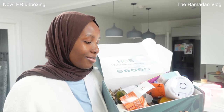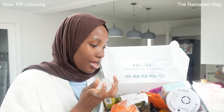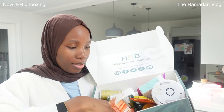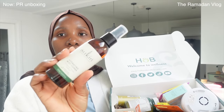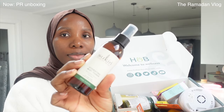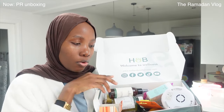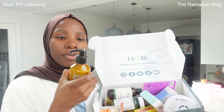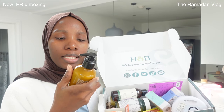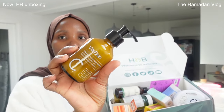I like it. Mother approves. Then this is the Sue Skin Hydrating Mist Toner. I feel like I have this in travel size and they sent it to me. I'm not sure. But finally, okay, not finally, but we have the Vita Skin Vitamin C Gentle Daily Exfoliator.